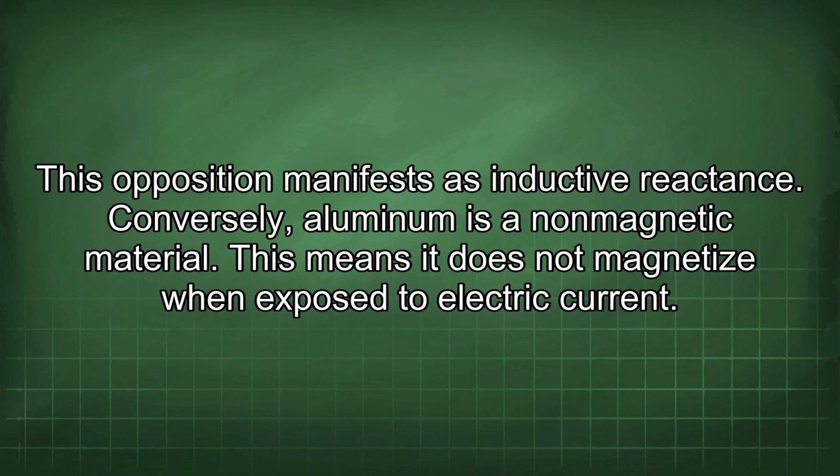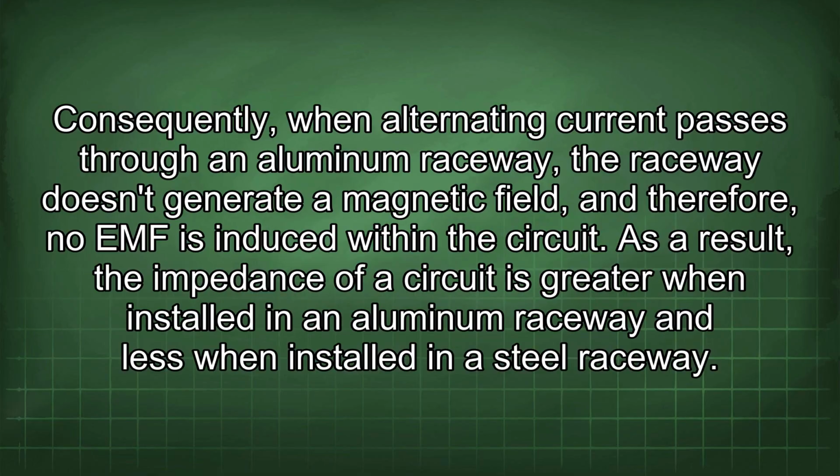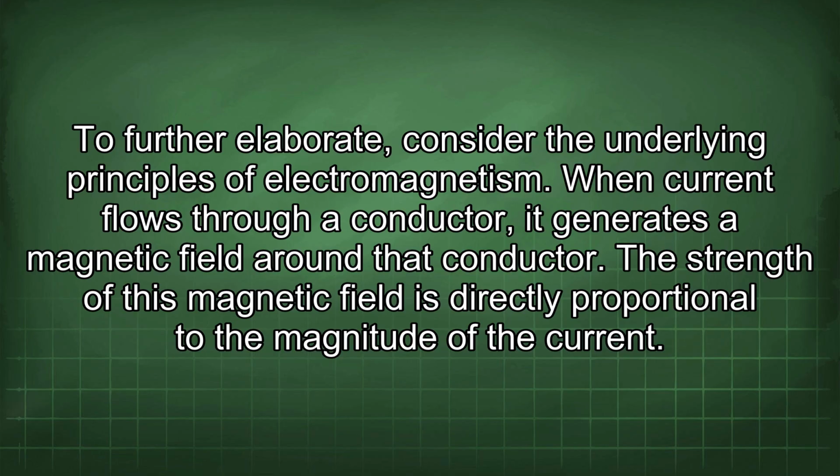Conversely, aluminum is a non-magnetic material. This means it does not magnetize when exposed to electric current. Consequently, when alternating current passes through an aluminum raceway, the raceway doesn't generate a magnetic field, and therefore, no EMF is induced within the circuit. As a result, the impedance of a circuit is greater when installed in an aluminum raceway and less when installed in a steel raceway. To further elaborate, consider the underlying principles of electromagnetism.